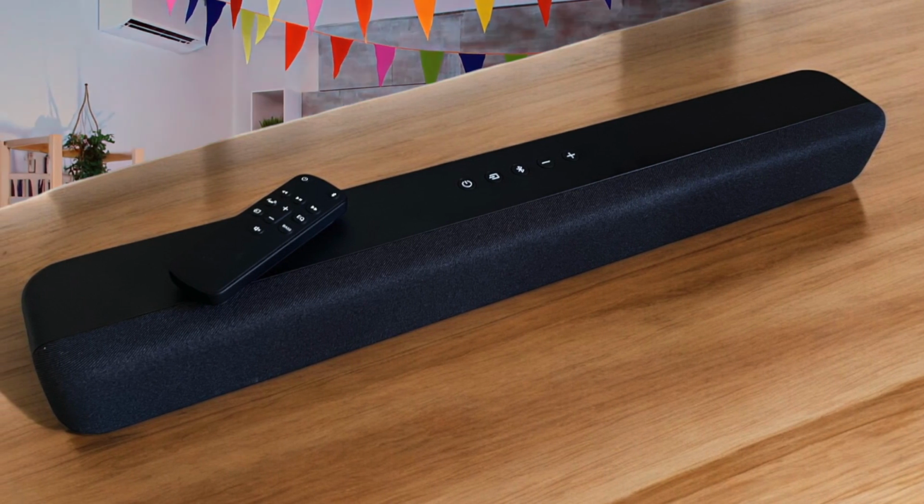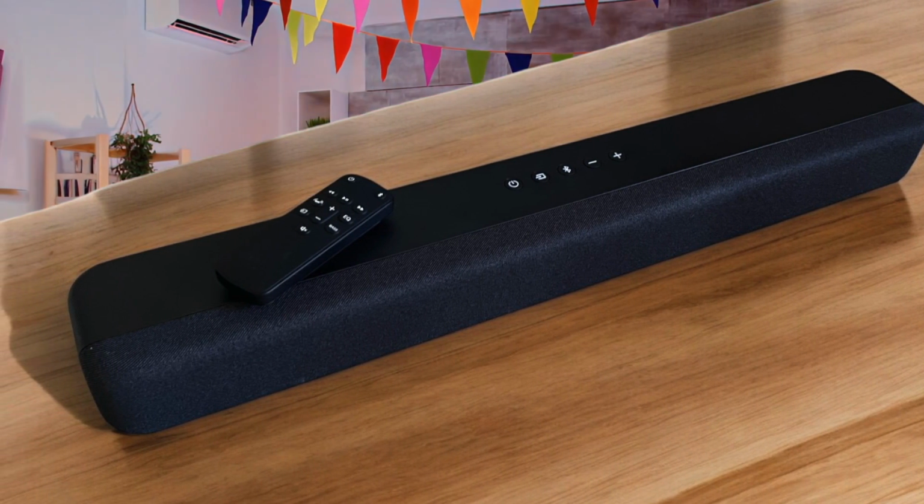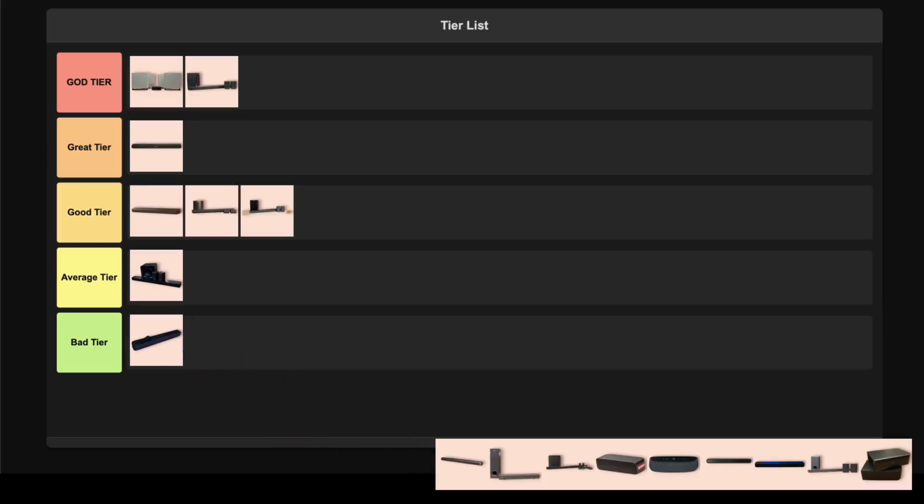Despite what the box might say, it's fine for casual viewers who don't want to spend a lot, but if you care about immersive sound or music quality, you'll be left wanting more. Honestly, I can't recommend this over most other options. For me, this is trash tier.